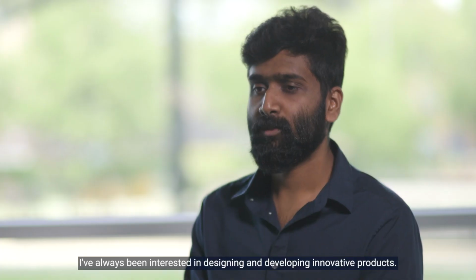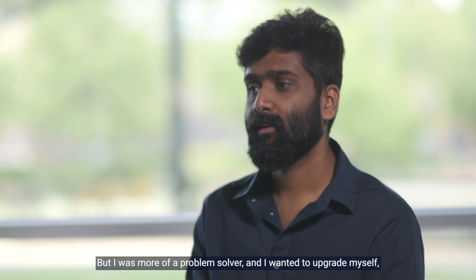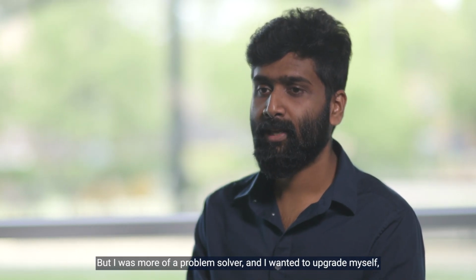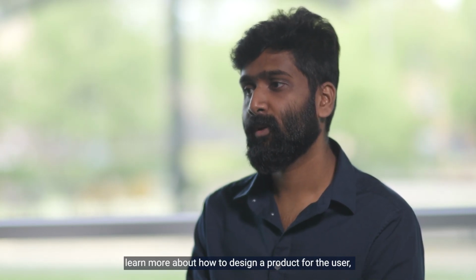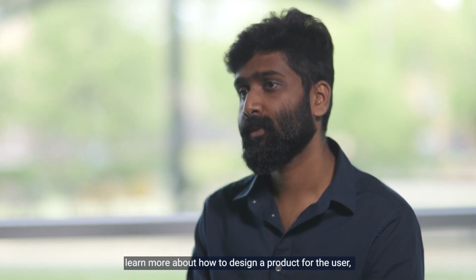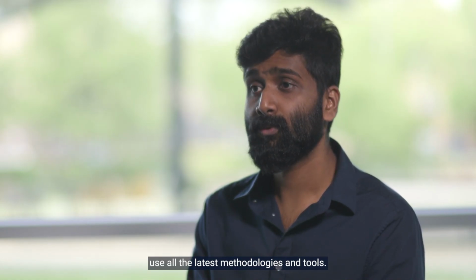Because of the research and innovation background Cranfield has. I've always been interested in designing and developing innovative products, but I was more of a problem solver, and I wanted to upgrade myself, learn more about how to design a product for the user, use all the latest methodologies and tools.